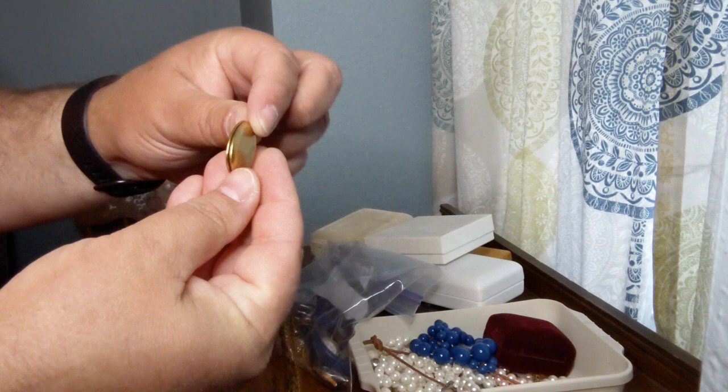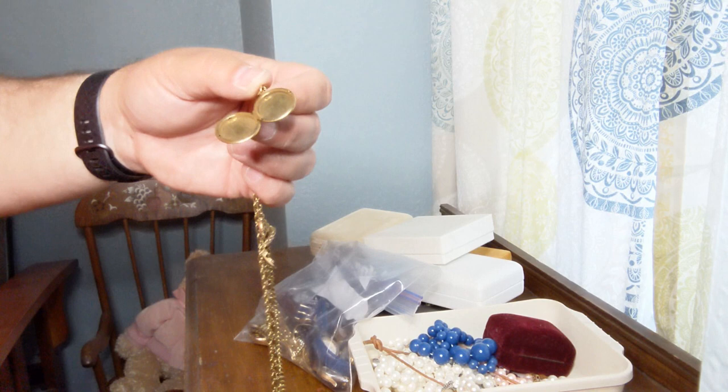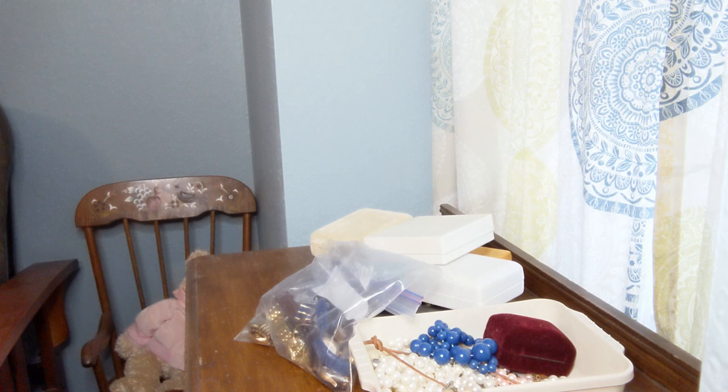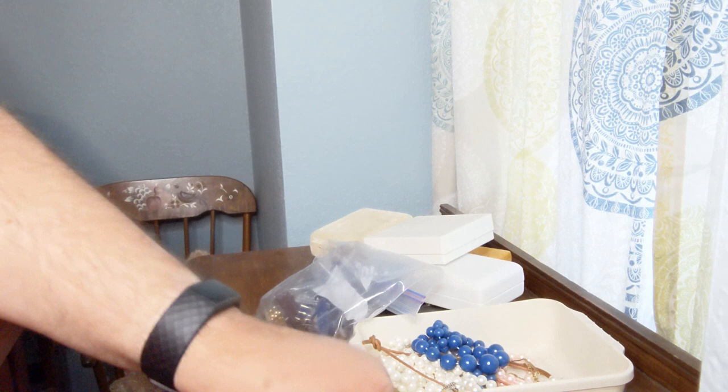Open that thing up and see what it is. Probably gold filled at best. Don't even see it marked anywhere. Probably Avon or something really fancy. Nothing too exciting there. Let's see what's in here. These could be good. Looks like they're from Helzberg's. I'm gonna bet gold and pearl earrings there. And more pearl, gold colored at least.